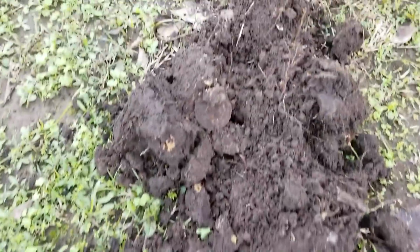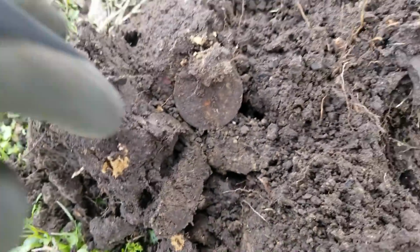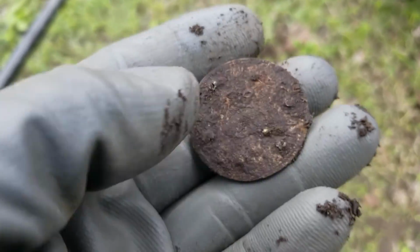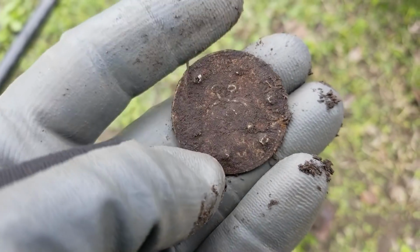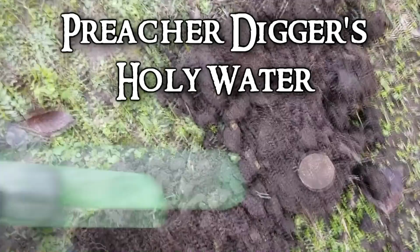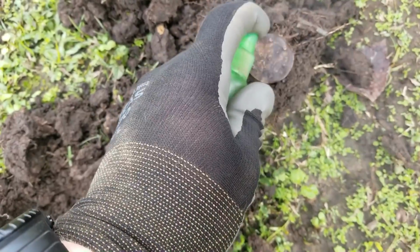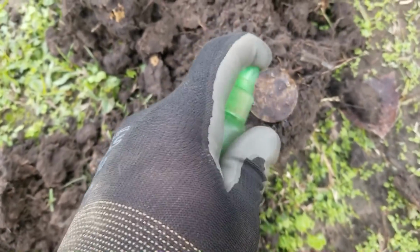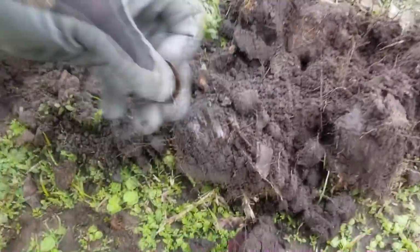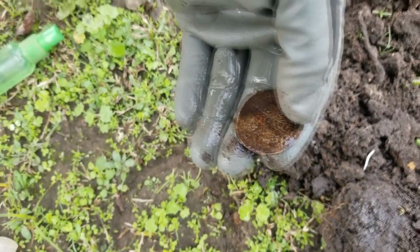Got it out of the hole, and it's big and round. That's what I like to see right there. Don't know what it is yet, so let's grab it and see. Feels like a token, but I don't know. Let's clean it up and get a better shot at it. Let me get my holy water out. Yeah, I see wording on it. Tell you what, you hold the camera. Oh yeah, I like that. Where's the brush at?